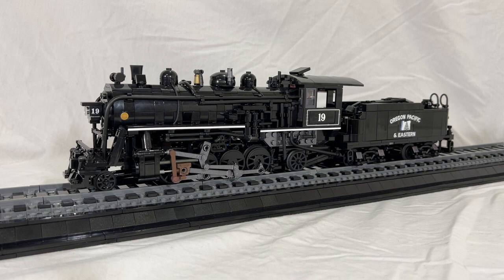19 continued working on the Oregon Pacific and Eastern into the 1980s, pulling Blue Goose excursion trains with a large variety of equipment, even including a Zephyr Dome observation car. In 1986, 19 was repainted all black for its appearance in another movie, which was the classic coming-of-age film Stand By Me, based on the Stephen King novel.